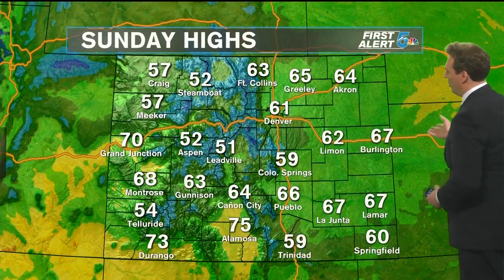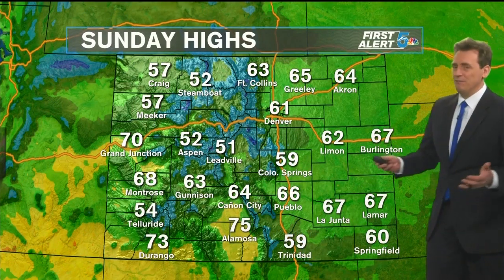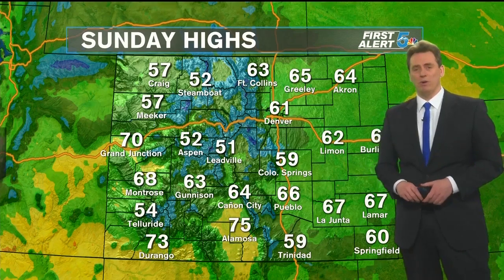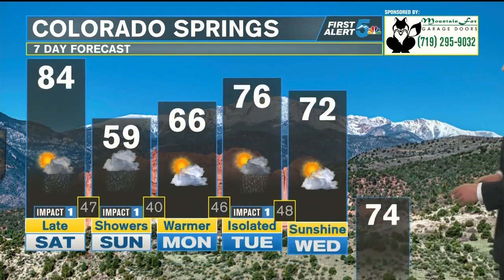However, watch what happens for Sunday. Look at all the cold air starts to move on in. Relatively speaking, these temperatures are about 20 to 25 degrees colder from what we're going to see for afternoon highs today. 7-day forecast looked like this.